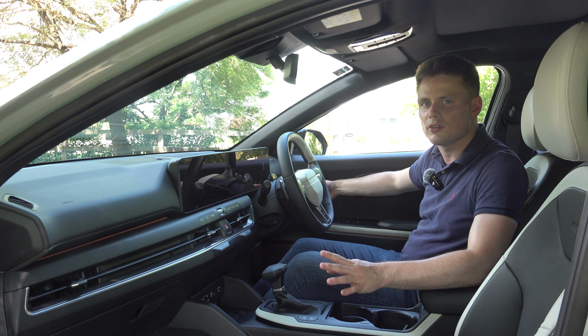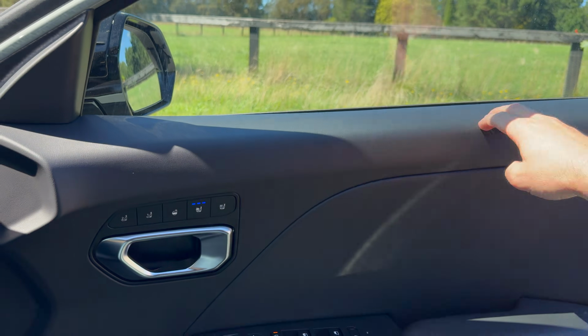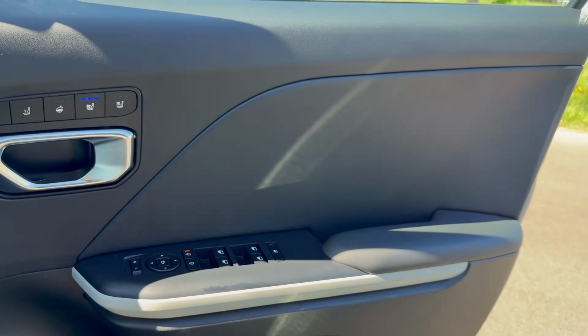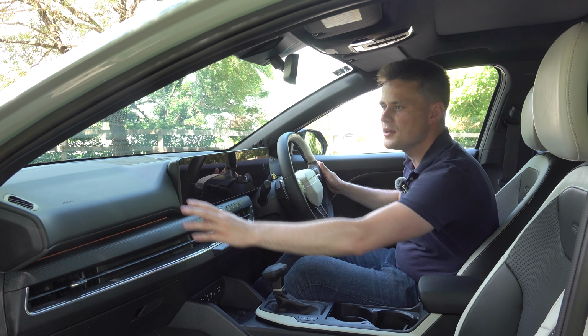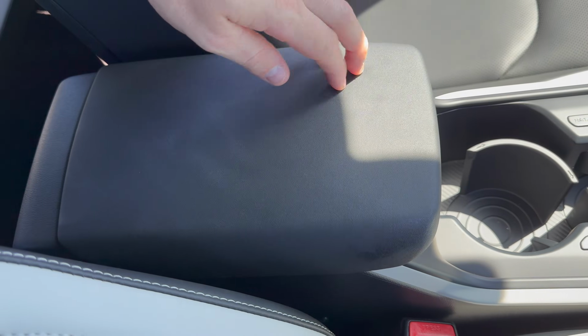And in terms of build quality, the door slam feels very solid. You also get soft touch materials up the top here, soft touch materials where you rest your elbow. It does get a bit durable when you look lower down and even on the bottom here, but up the top here, nice and soft, and even where you rest your elbow on the armrests.